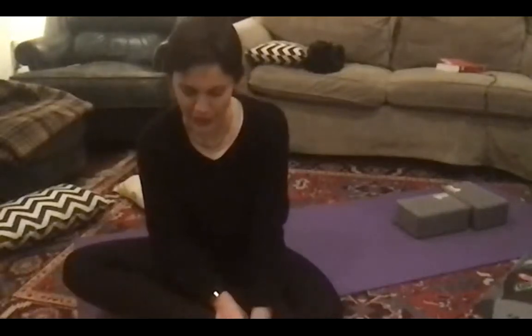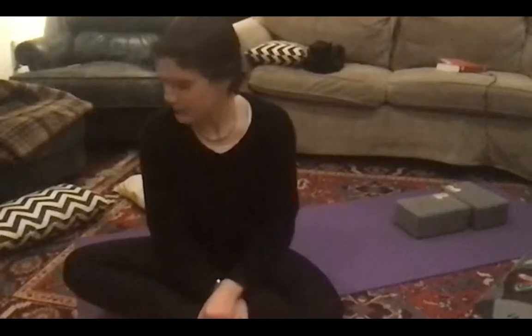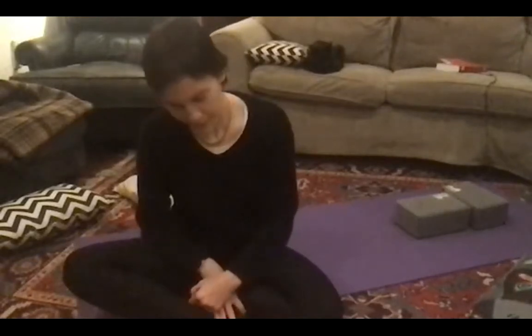So opening up the front of the neck has its own vulnerabilities and parts of us that could use a good stretch and a good opening. Coming up on the final minute.